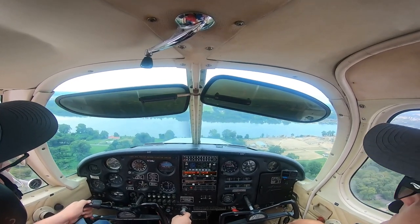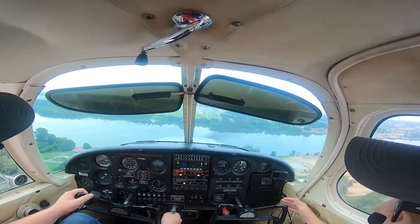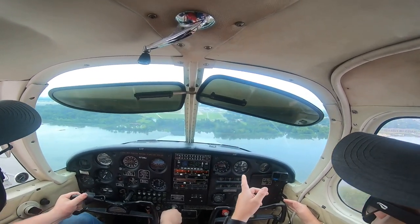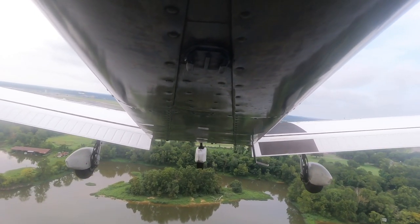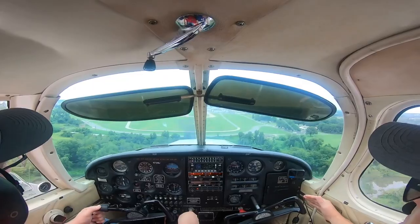I think those PAPIs might be off. They're not changing. Yeah, we won't use those. I don't think they're working right. Come back to the right just a little bit. Yeah, this is way better right here. This is a good glide slope to hit those 1,000-foot markers, or the captain's bars, as I like to call them. This is much better. Be aggressive in the beginning, and then you can just kind of chill here down at the bottom. You see what I mean?